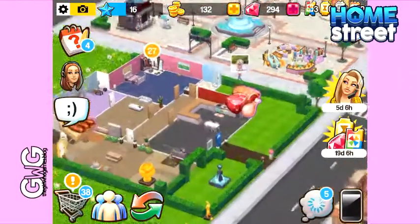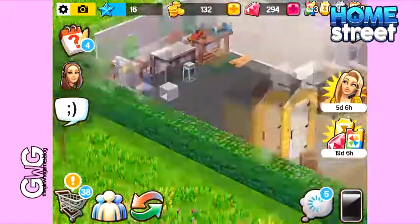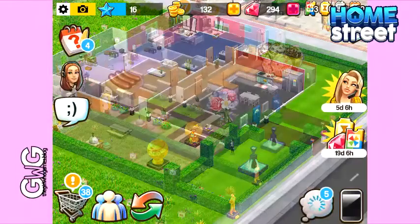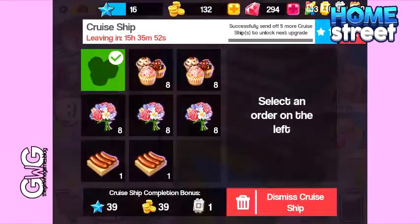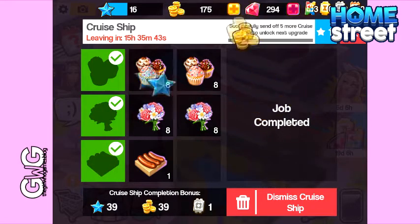Oh, and there's some meat ready and also some sausages, so we can collect the meat and the sausages and then put the other meat on the barbecue to make some more sausages. We can now complete a flower job, so we're going to do that. And also a sausages one. We also have some more sausages to collect, so we're going to do that and complete the last sausages job.